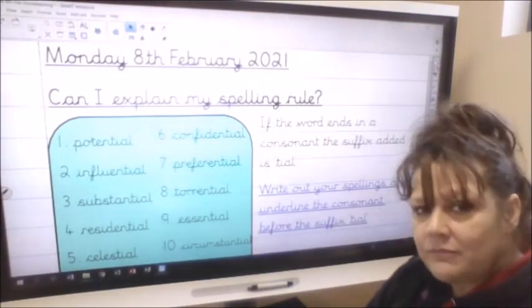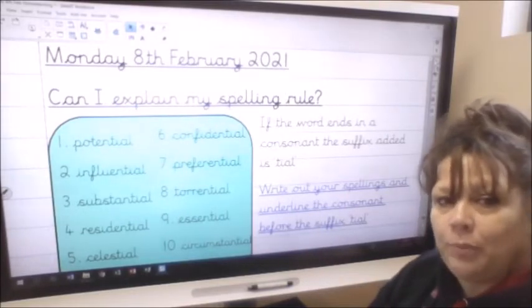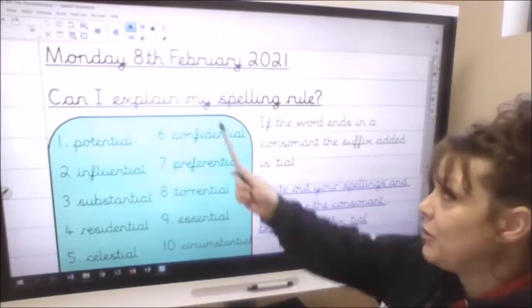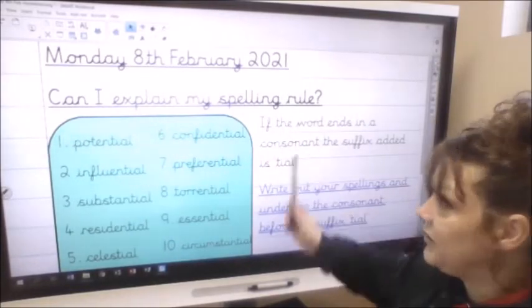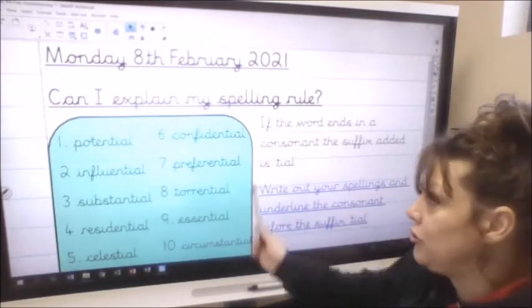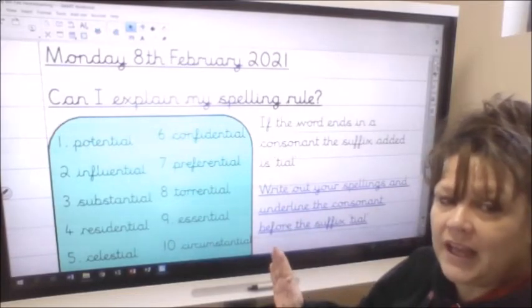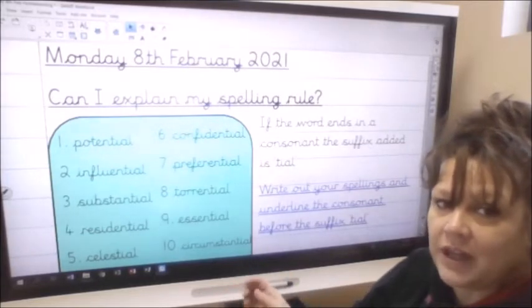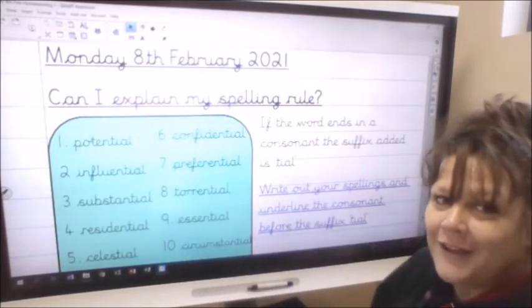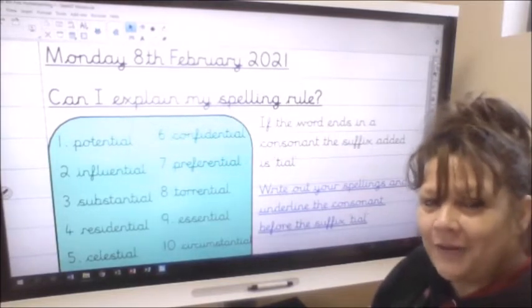So what you are going to do in a moment is get your purple book. You're going to put the date, Monday, 8th of February 2021. You're going to put, can I explain my spelling rule? You are going to write your spellings down, and then you are going to look where the TIAL suffix appears, and in front of it should be a consonant if it is following the rule. So find the consonants, please. Okay, pause the video, off you go.